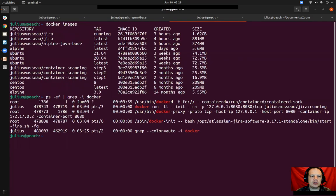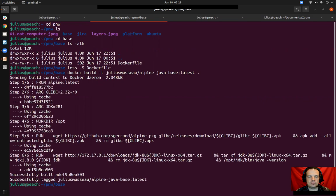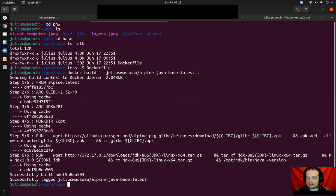And what am I calling it again? I'm calling it Alpine JavaBase. Right. Okay, well, since I've already built it in the past, it's cached, so it's not going to redo anything.